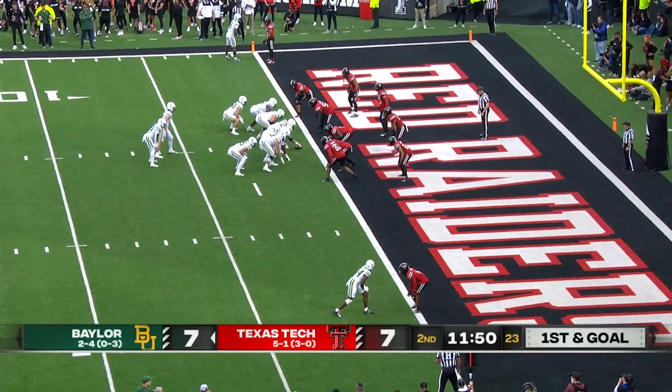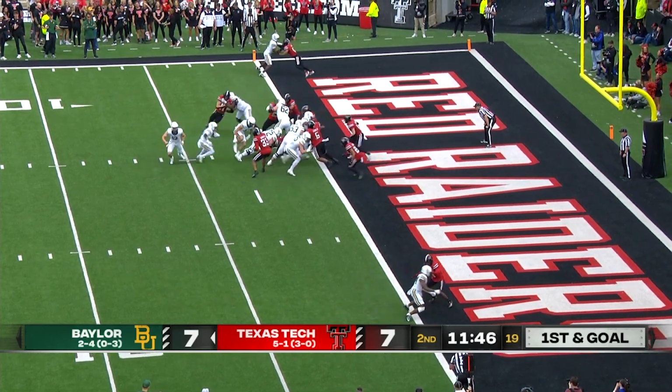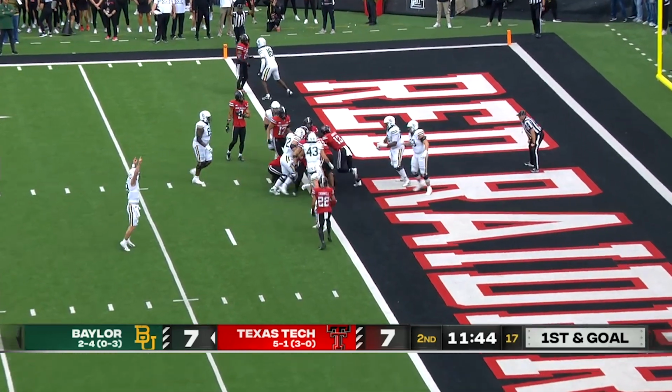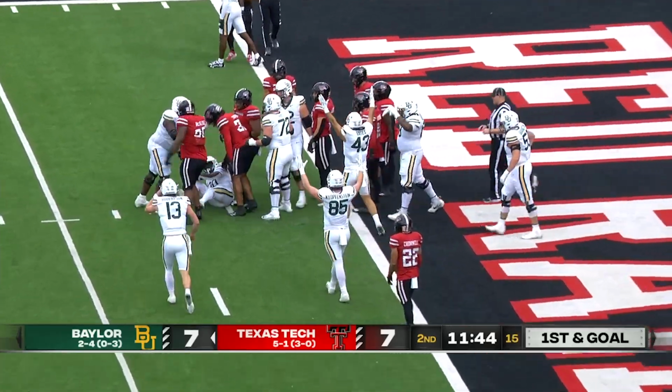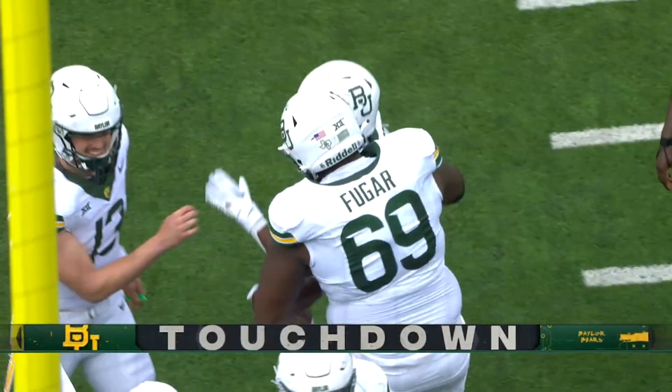And looking for a big shot in the arm for this Baylor program that's been reeling the last couple of weeks. And they will get that touchdown. Second of the day for Washington.